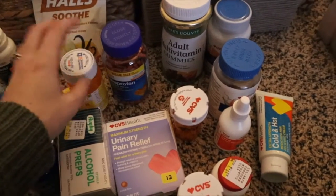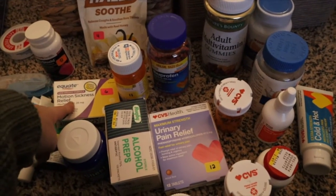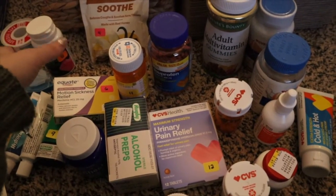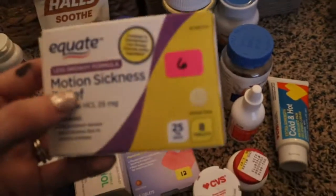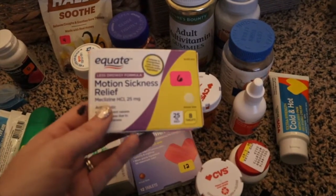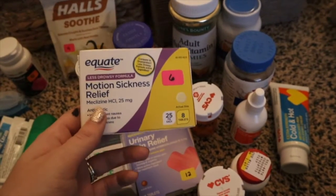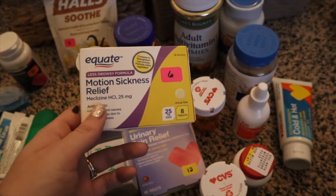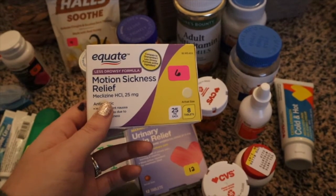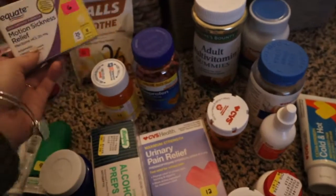I use this Zofran. If I run out, I just use the motion sickness medicine, also known as Dramamine, anything like that, which is basically meclizine. I'm not a doctor at all, so if you are looking to take something like that, if you have nausea, please talk to your doctor first. I cannot stress that enough. Always talk to your doctor first or a licensed pharmacist that can help you. I am only a pharmacy technician. I have no right to tell you guys what you can and cannot take, so please ask a professional before anything.